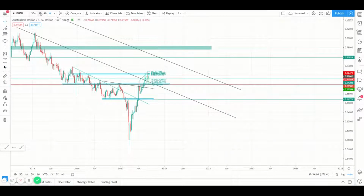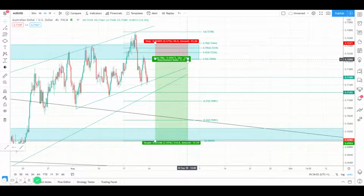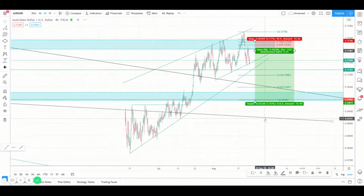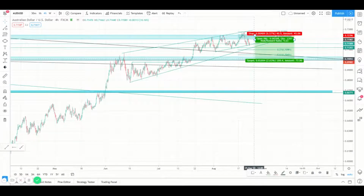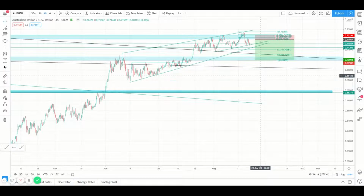So I'd actually aim for a long on the swing target there because I think that's good potential on that trade as well. We would be breaking out of this channel here as well. So for me, that's a nice little trade. I'll be watching price action for AUD USD on correlation with the DXY as well.